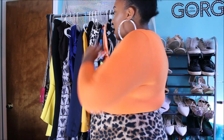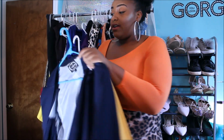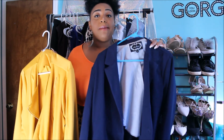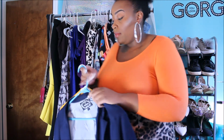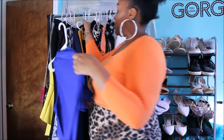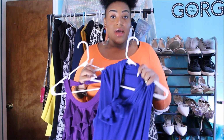So what I did was, hold up, my earring is falling out. So what I did was I made sure to bring some blazers, because blazers are definitely a staple piece for business casual, but I made sure to only bring two. I didn't want to bring a week's worth of blazers because there's no need to do that. So yeah, there's that. I also made sure that I brought some different types of tank tops that can go under blazers and can also be tucked into pants and skirts, so that I can be as comfortable as possible.